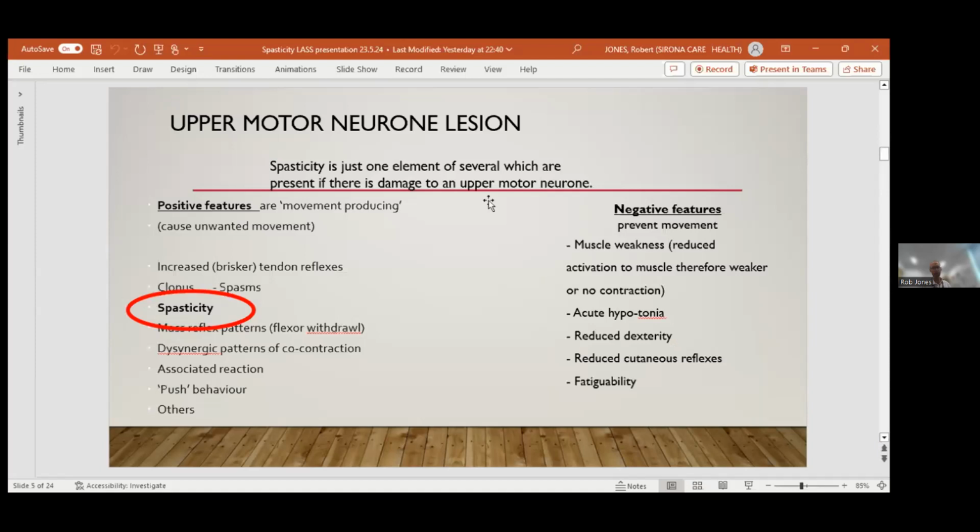I did just want to cover this again. There's lots of writing on this slide, and I just wanted to make sure you're clear that there are other things going on when damage occurs to these nerves, the nerves coming straight from the brain in this upper motor neuron lesion, and typically these are nerves in what's called the corticospinal tract.